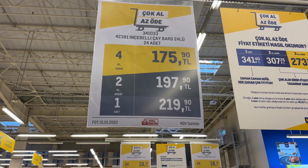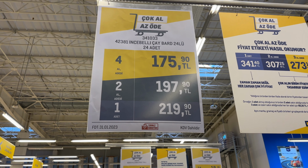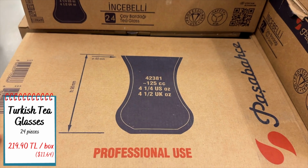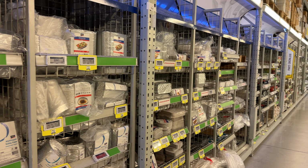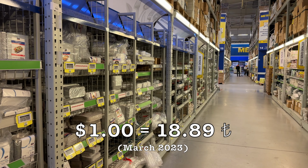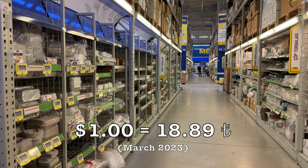From what I could tell, items with this special yellow signage had discounts when buying in multiple. Here you could buy a box of Turkish tea glasses for 219 Turkish lira, or if you bought four boxes, you could purchase them for a reduced price of 175 Turkish liras per box. And just for reference, the current exchange rate is about 18.89 Turkish lira per US dollar.